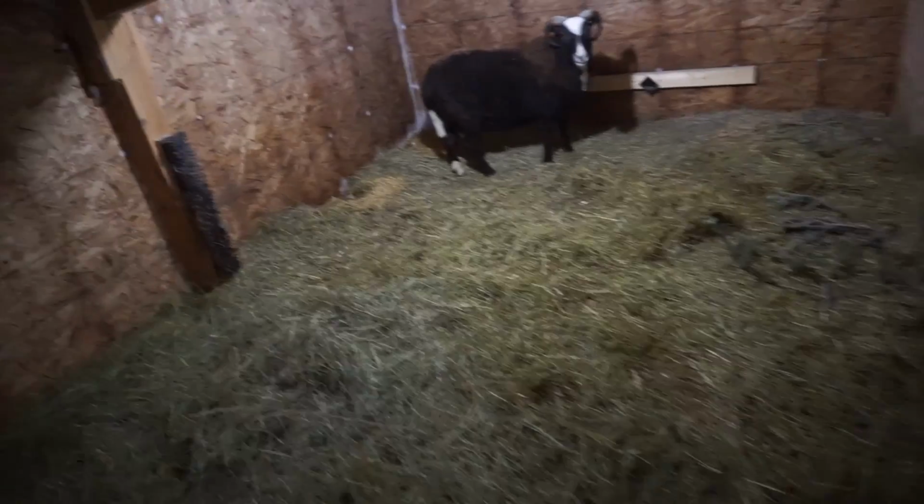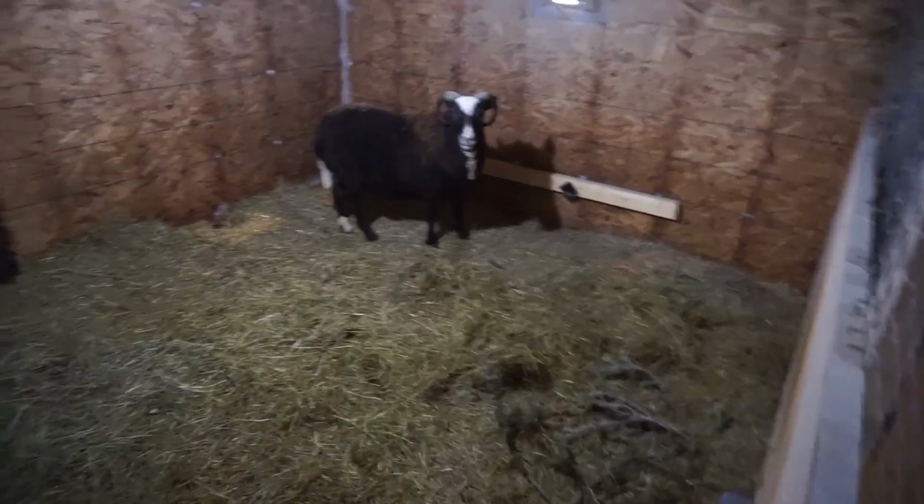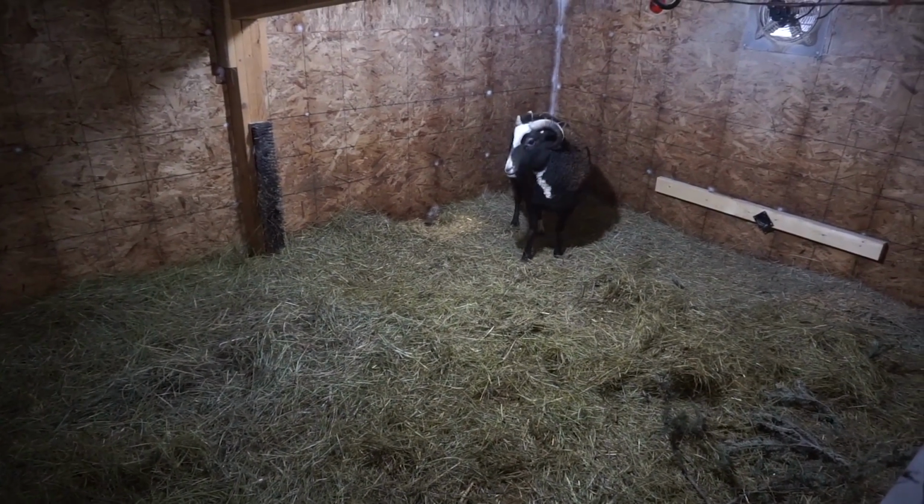So she's in here now. Actually, she just finished her treats. Are you done? She usually gets oats. We'll put oats in her little container here. So, all right, Bronwyn. Well, you have a good day.